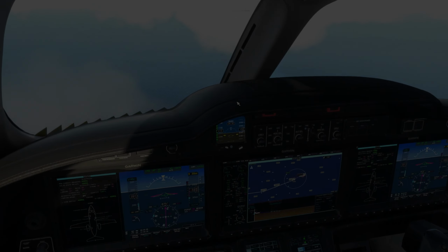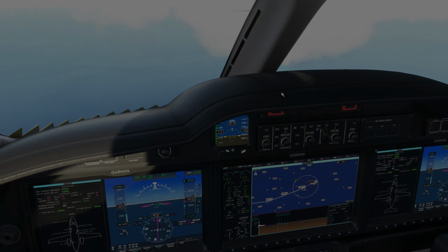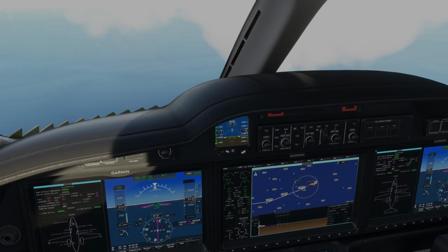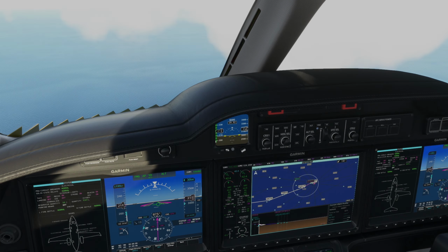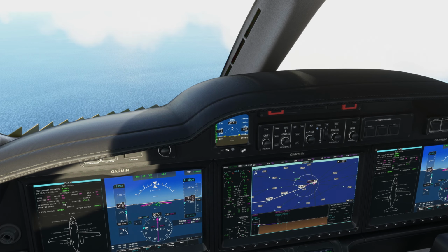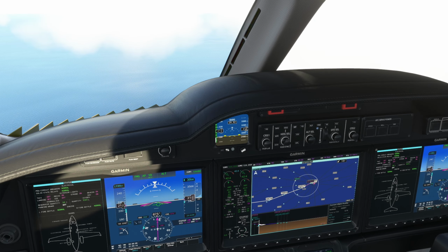Ladies and gentlemen, welcome back. We are well into our descent into the Bermuda area. We are kind of coming up on 3,000 feet now. And if I just bring up Navigraph really quickly to show you where we are at.